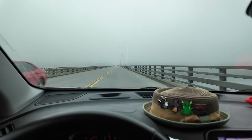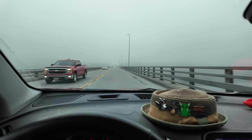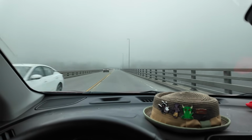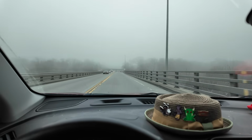We're just like heading into the mist. This is cool. Is this what Stephen King saw and wrote The Mist? Maybe. Oh, there you can see the other side materialize.